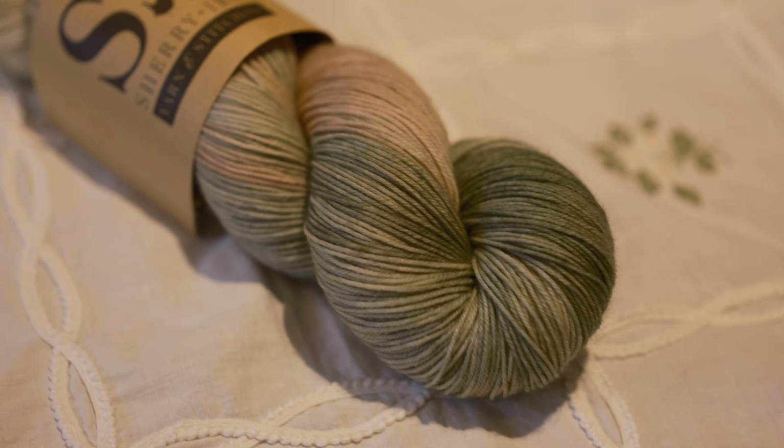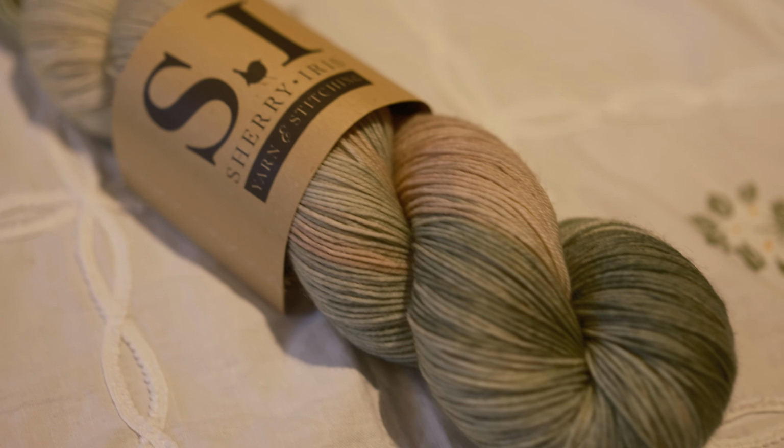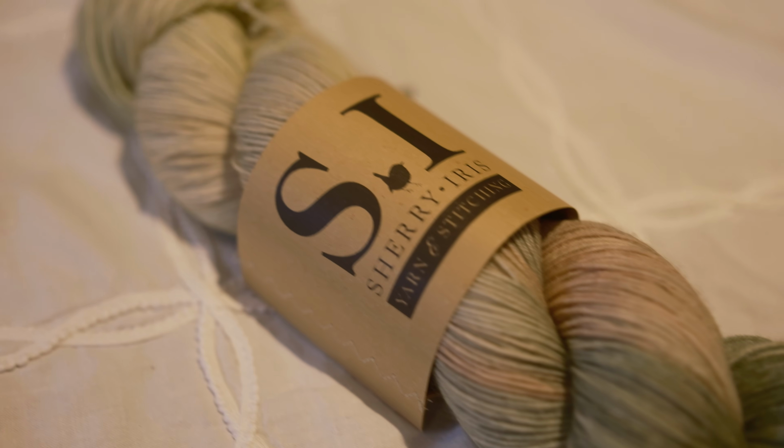But anyway, we have re-dyed our Forest Guardians, which was our homage to the loveliness of trees. Well, I could go on forever about that, but I'll also show you some Christmas yarns. Sorry, I've got slight giggles. Okay.